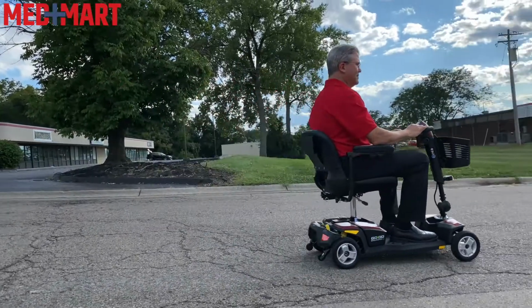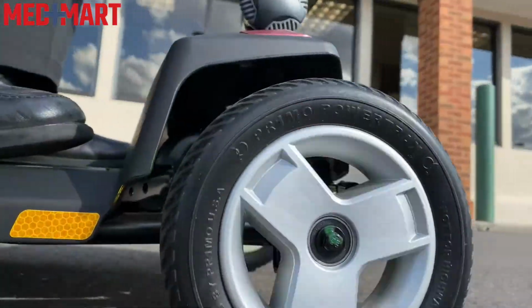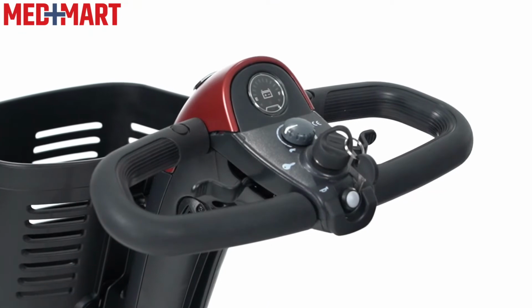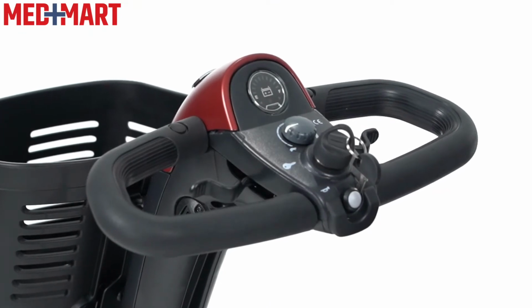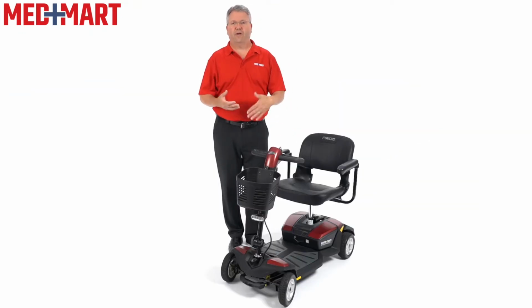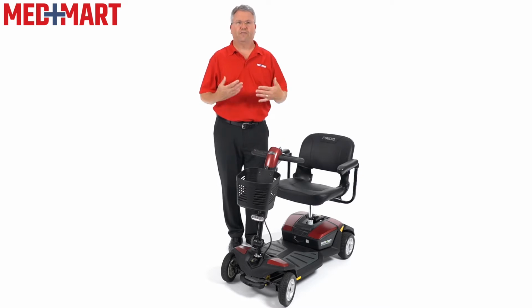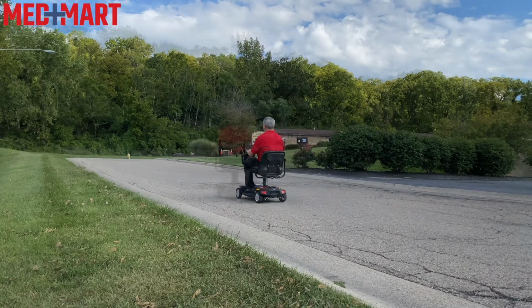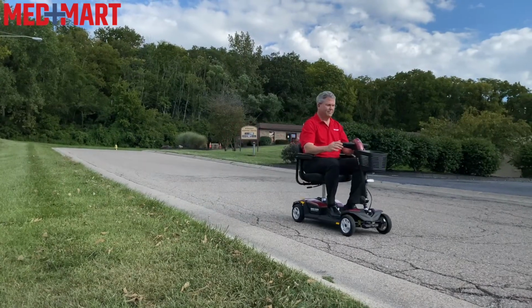The Endurance Li features a top speed of 4.2 miles an hour. And just like all Pride scooters, there's a knob right on the tiller that allows you to go from what they call turtle mode to rabbit mode. So if you're in a crowded situation and you want to slow it down a little bit for safety, it's easy to do that. It has a range of up to 7.2 miles and depends a lot on the use and the person driving it.